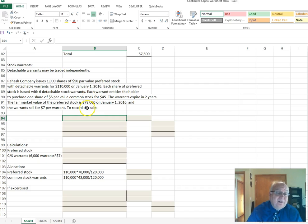So the fair market value of the stock was $78,000 on January 1st, and the warrants were selling for $7 per share. That's the idea of detachable warrants. You can take them away from the preferred stock, what they're attached to, and sell them and trade them separately. And that's why they have a value. So what we have to do is calculate the value.